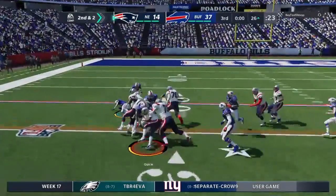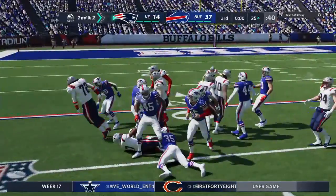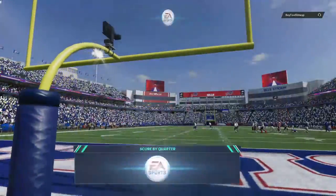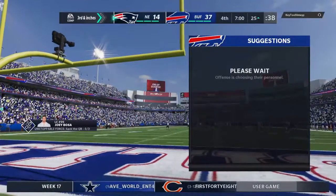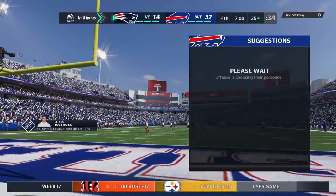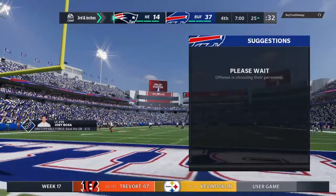Now a run with Geis. And he'll be brought down on what's going to turn out to be the final play of this 3rd quarter. Back now in Buffalo. A lot of happy faces in the crowd at this point as their guys have a big lead here to start quarter number 4.